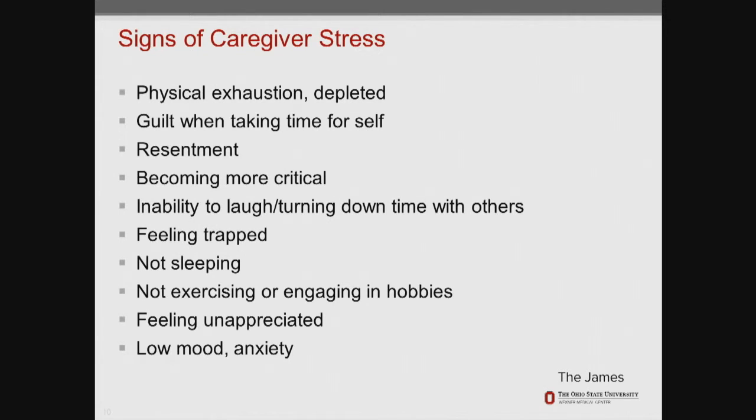A lot of people report guilt, like when I take time for myself, or I decided to go out for one night with my friends and the whole time I just felt awful because I felt like I should have been home or I should have been doing something else. Starting to feel resentment or feeling critical or irritable or short, feeling trapped, not sleeping, not exercising, sort of putting to the wayside all the things that you would normally be doing. Now I know that's kind of a double-edged sword because when you're caregiving, time gets really limited really quickly, so you may not have all the time that you want to do your 7-mile run or go to the movies every weekend or whatever you do for fun.